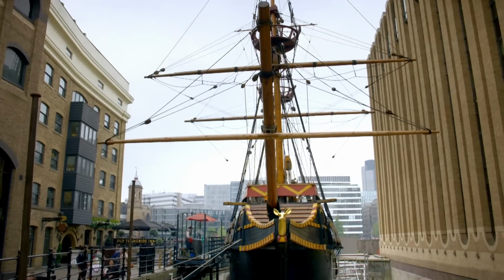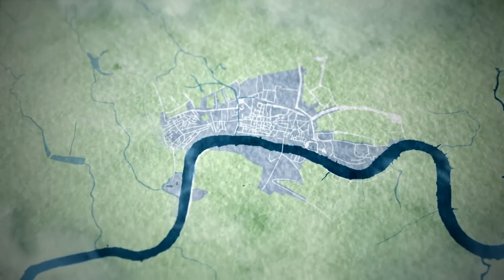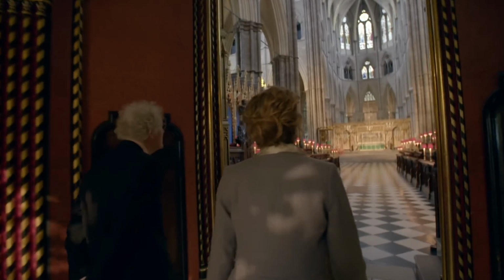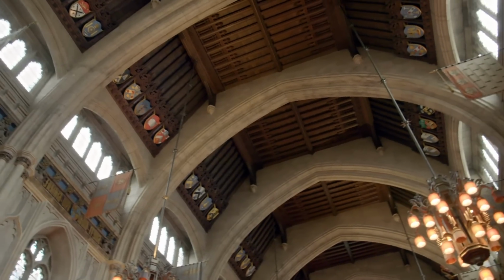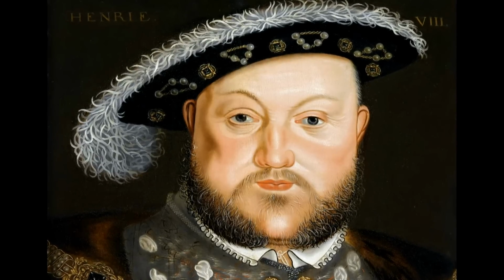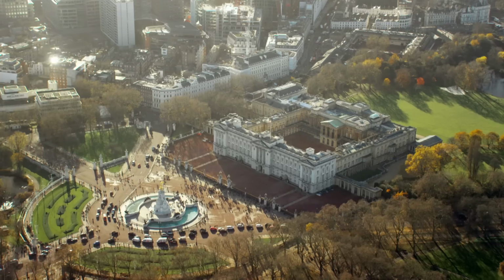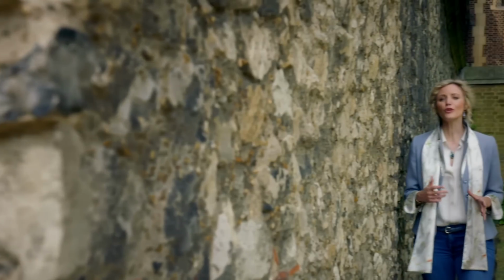In this chapter of the story, we'll track how London transforms yet again, as we travel from medieval London, oh wow, to Tudor London and the reign of the unforgettable Henry VIII. Can have had as much of an impact on London as the one at which we've arrived today.